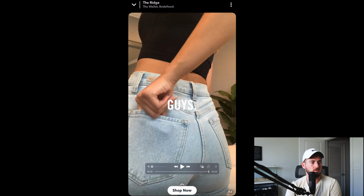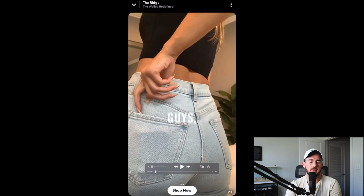Okay, so that's the full ad right there. Now, what I love about this ad is that it hits everything. It hits the aspect of grabbing attention. It hits the aspect of a little bit of authority. It hits the aspect of comparing wallets. It hits the aspect of showing off the features. It hits the aspect of reviews, social proof, guarantee. It hits all the major concepts that you need to be hitting in your ad.